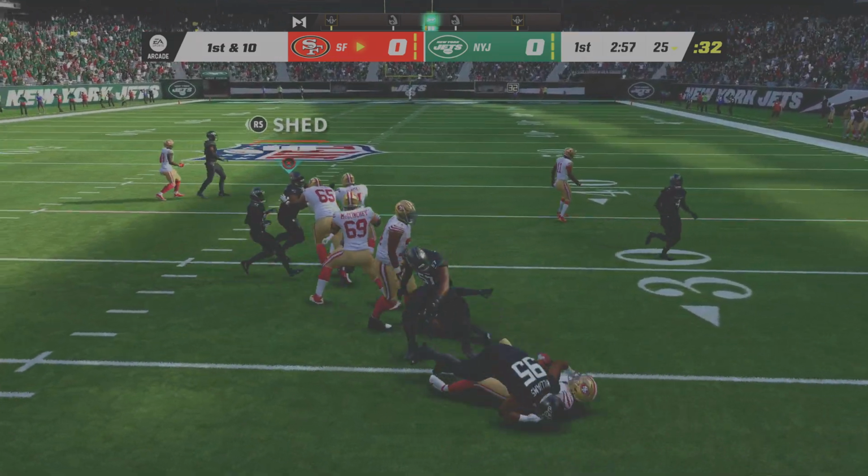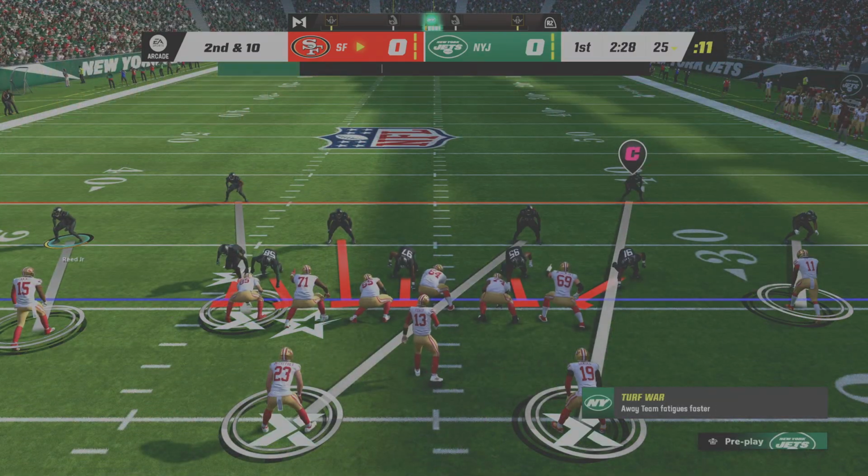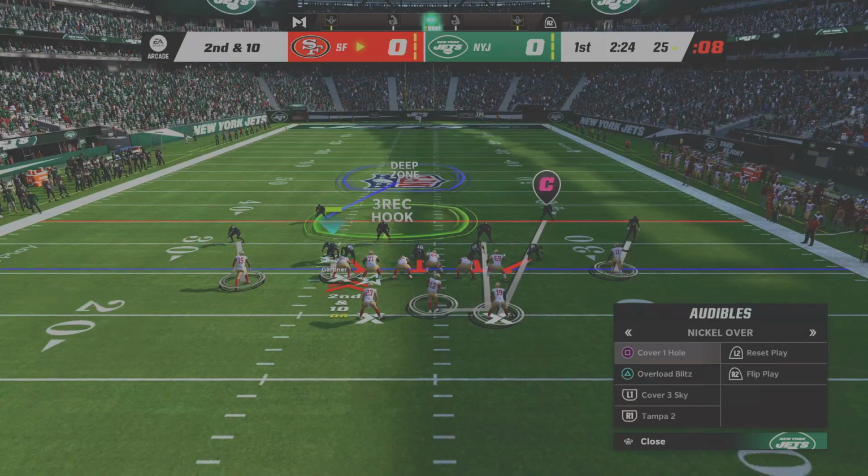They start on the ground with McCaffrey. And he is met at the line of scrimmage, and he goes down right there. So after the run for no gain, here's 2nd and 10.